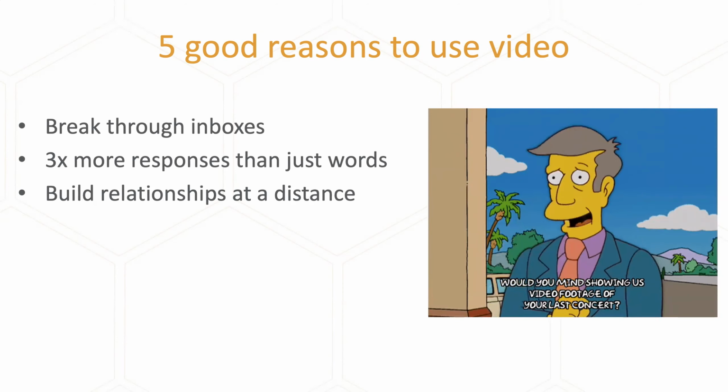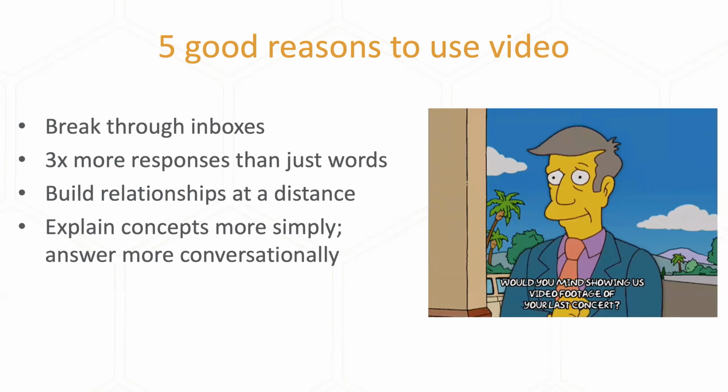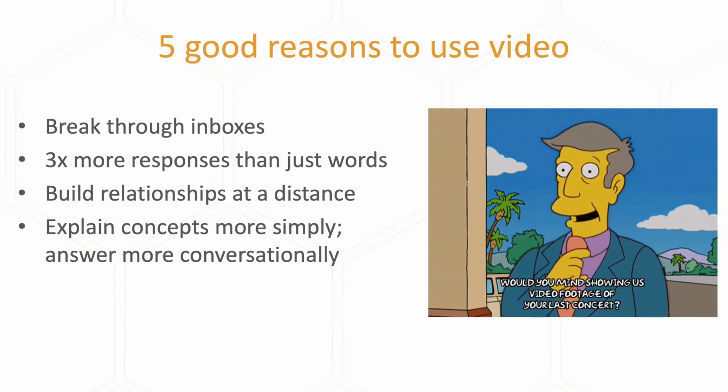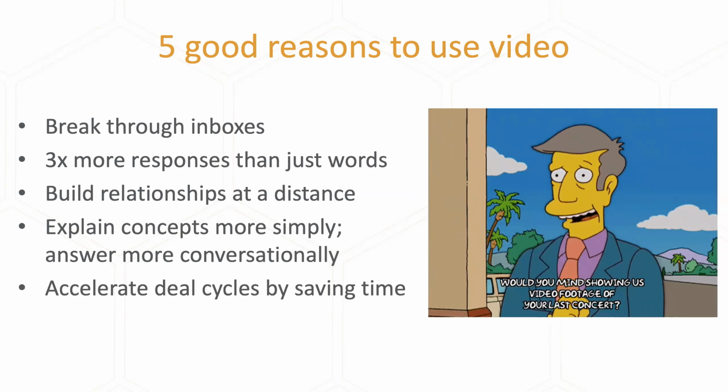Next, we're going to build relationships at a distance. Again, with the pandemic, not all of us are getting out and going to sales appointments anymore. But we still have that need of wanting people to trust us and wanting people to work with us. So this gives us the opportunity to build relationships at a distance. Sometimes you need to explain concepts more simply, and you can do that by answering more conversationally. And you can do that just by making a quick video. And more importantly, you're accelerating deal cycles by saving time.